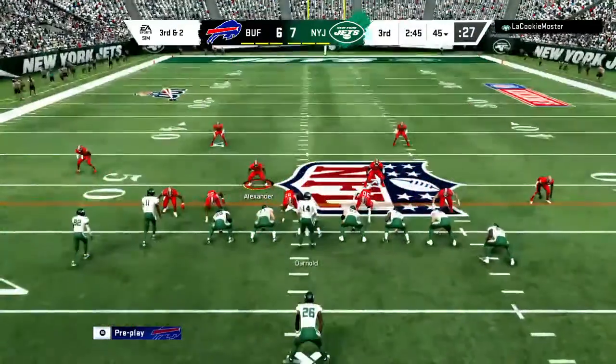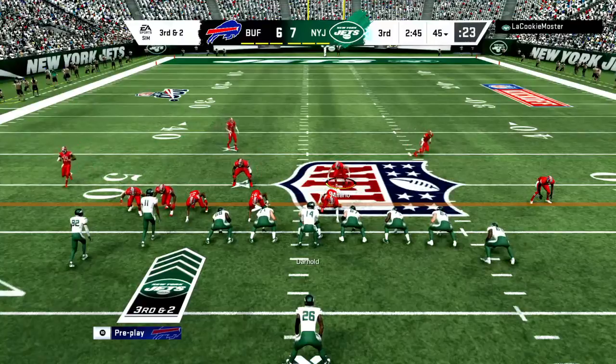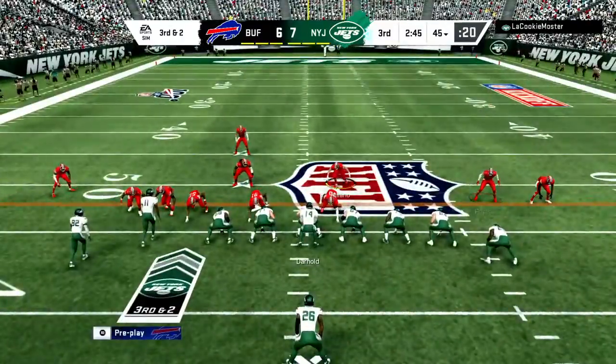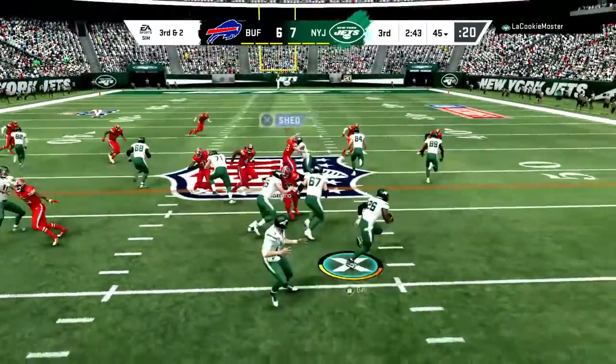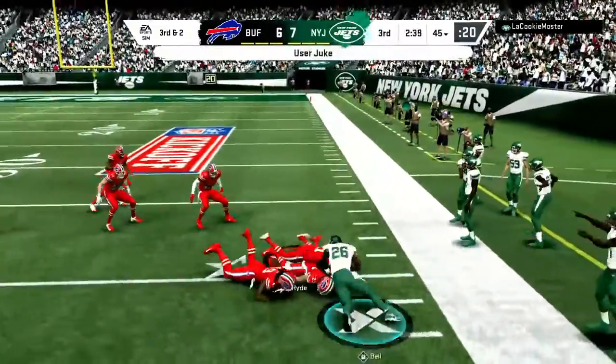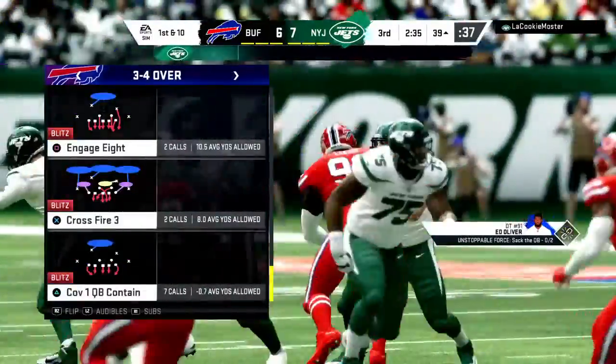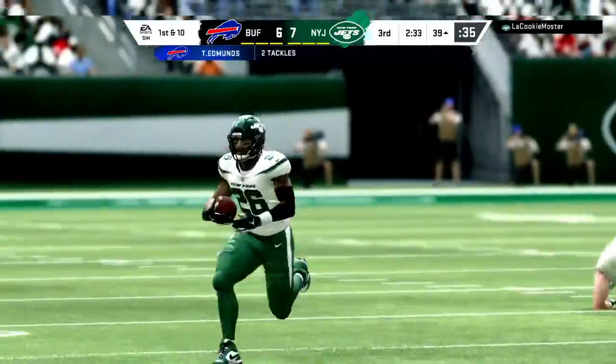After the incompletion, here now, 3rd and 2. Switch, switch, switch. Tighten up, tighten up, tighten up. They'll try and run for it with Bell. And they'll get him down as he's inside the 40. It'll be a pickup of 16 and a Jet first down.